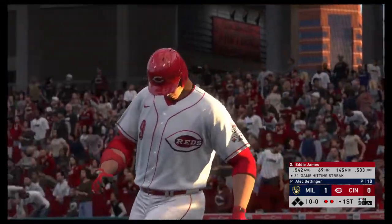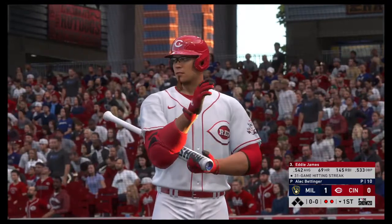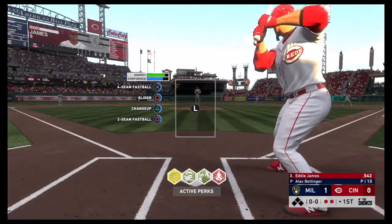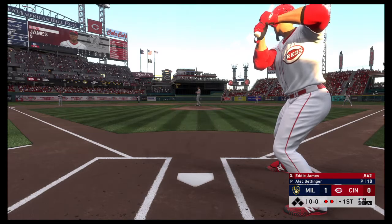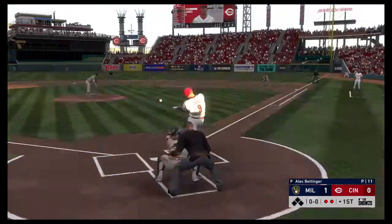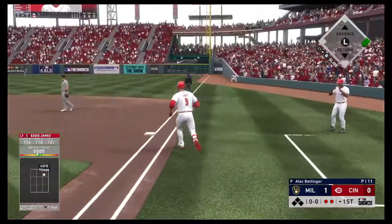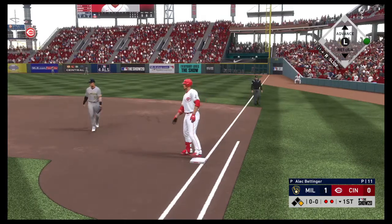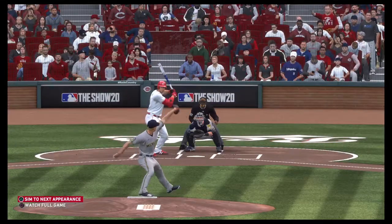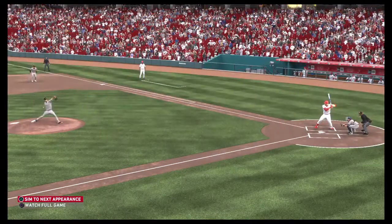Striding in, Eddie James. He's fresh off a 4-hit ball game back on Wednesday. First offering on its way. Lined hard toward right center. And that finds some outfield grass. It's a base hit. No mistake what he was sitting on. Fastball middle of the plate, kept his hands back, stayed through the baseball, and delivers a hard hit line drive.